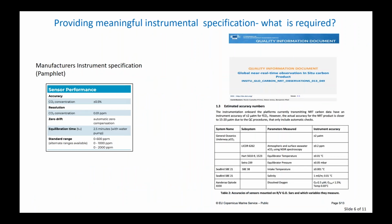So this is an example of providing meaningful instrument specification, and it's very generic. On the left-hand side is a manufacturer instrument specification blurb from a pamphlet, which seemingly gives useful information. But on the right-hand side is the information that is required for efforts like SOCAT, and in this case, I believe this is a quality information document for ICOS. I won't scrutinize it, but you'll see that there are some obvious and some subtle differences in what is really required for the user to select the right instrument for their purpose.